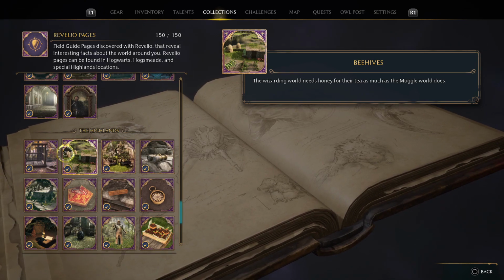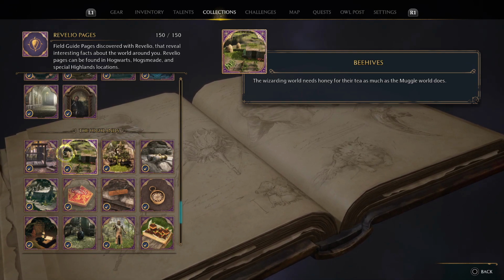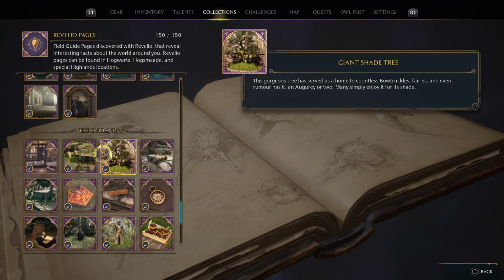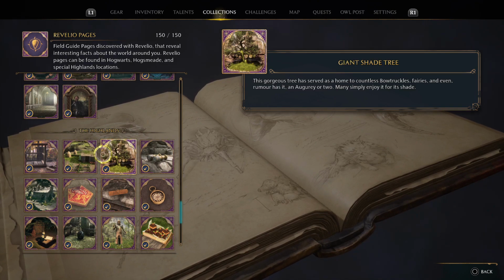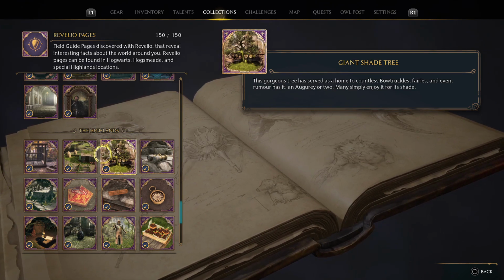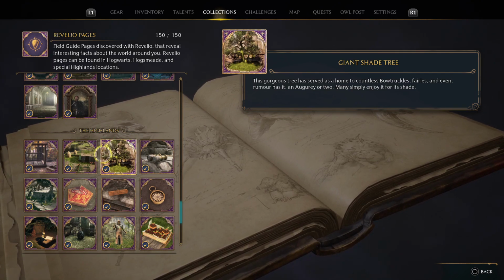Beehives. The wizarding world needs honey for their tea as much as the muggle world does. Giant shade tree. This gorgeous tree has served as a home to countless bowtruckles, fairies, and even, rumor has it, an augury or two. Many simply enjoy it for its shade.